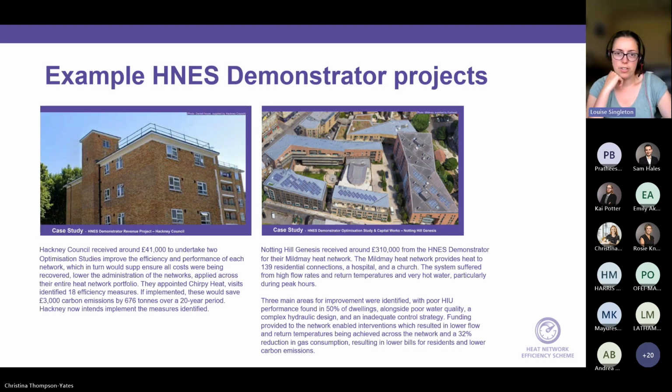So just a couple of examples. I mentioned the demonstrator before. These are a couple of projects that were undertaken. They got funding in January 2022, so they've now had time to go through and implement. The first one on the left, the Hackney Council one, was for an optimization study. They had two optimization studies for two of their heat networks, and they appointed an organisation called Chirpy Heat, who went out and visited the two sites. They identified 18 different measures that could be introduced. And based on those, they could save around £3,000, reduce carbon emissions by 676 tonnes over a 20-year period. So there were some good savings identified. The council is now looking to implement those measures that have been identified and take those forward.